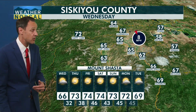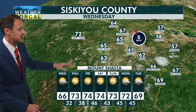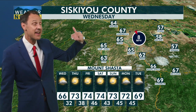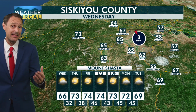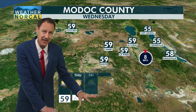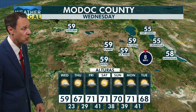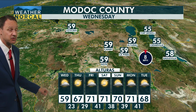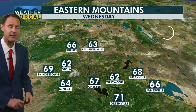But again, take note, there will be some clouds out there you'll notice for today. 65 degrees for Fort Jones. I will say this. As you head north into Siskiyou County, I think there probably will be more in the way of sunshine, but as you start heading south of Siskiyou County, probably more clouds. And that would also include Modoc County, not seeing as much cloud cover as well, but I'm still putting some of those clouds in there for this afternoon.